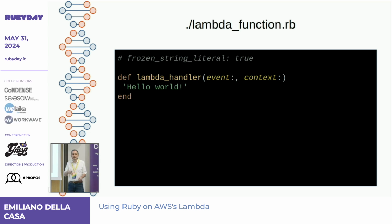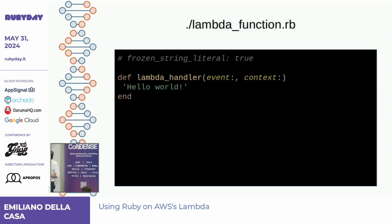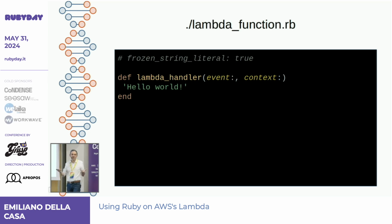Event contains all the information regarding this particular event received at this particular moment. Context is an object, a meta object, let's say, about the function itself. For example, we can ask in the context how many milliseconds are left before timeout and behave accordingly. We love Ruby, we know how it works, and the weirdest part is that returning the last directive is the return. Okay, so this function just returns hello world.